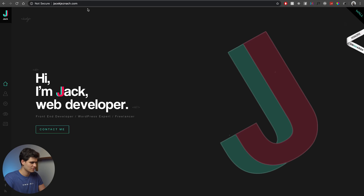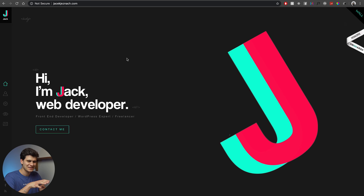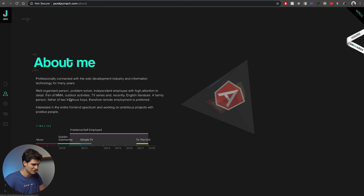Oh, I like it. Do you know what the first thing this reminds me of? TikTok. The TikTok theme, the colors are the same as TikTok, and the J here that's overlapping. This is super fancy. I love websites like this. I mean, people put so much work into it. About. Nice loader. About me.